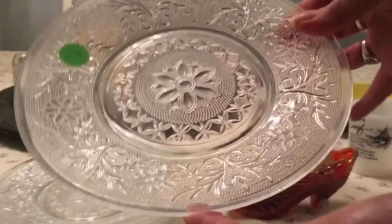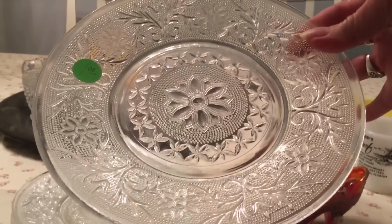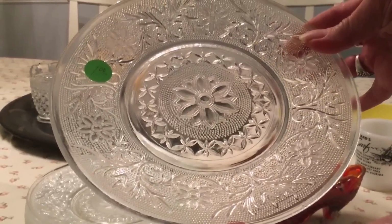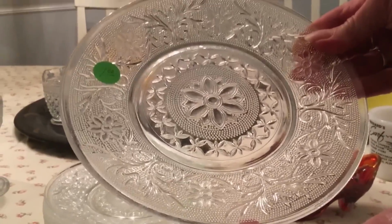Six beautiful Tierra sandwich glass plates. 6 of them for $6. I think I could sell them on eBay for about $5 a piece. So that was a really good buy. They're in great shape.